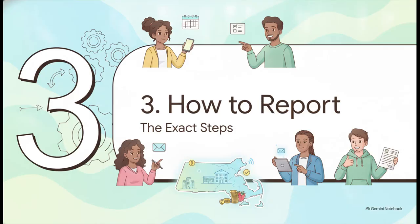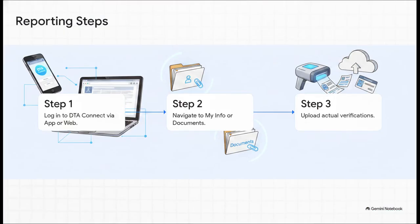Okay, Section 3, how to report. Let's get into the exact steps. Now that you know your tier and your deadline, what exact steps do you actually take to tell the DTA about your new income? Honestly, the absolute easiest, most direct way to report is digitally.